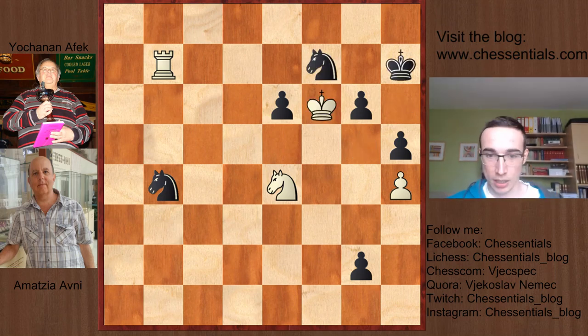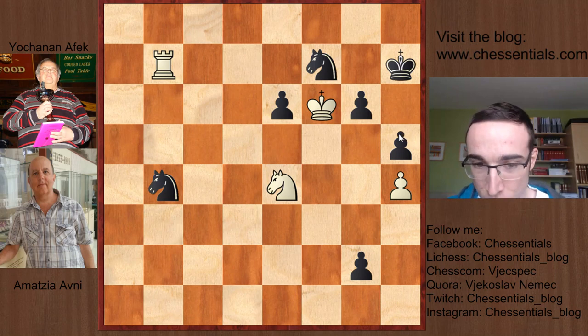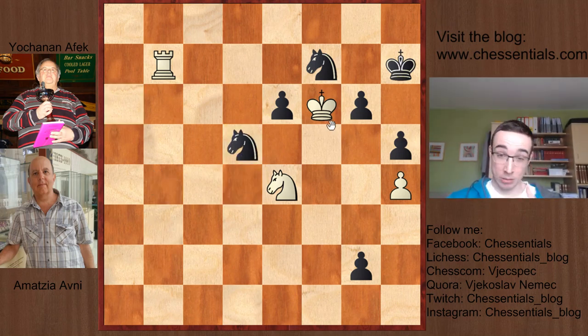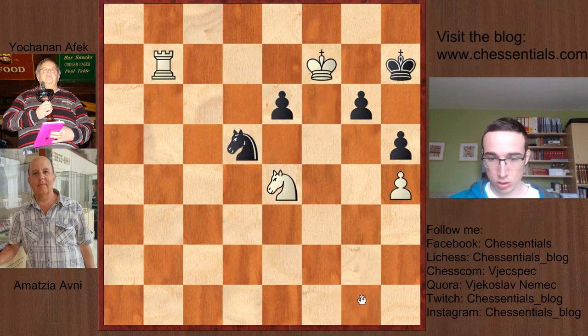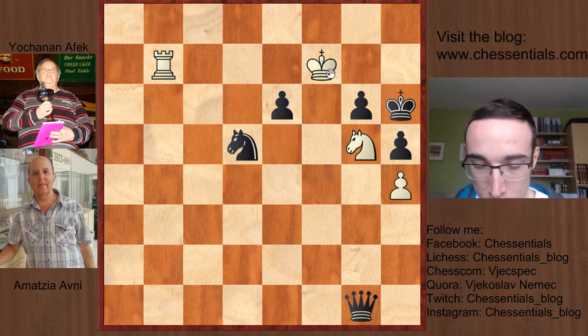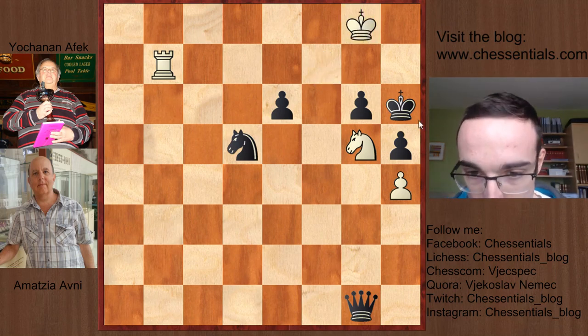After king takes king, f6. So the only remaining move in this position is knight d5 check, but here white employs a very similar idea, and that is king to f7, g1 queen, knight to g5, king to h6. Now obviously king h8 is met by rook to b8 mate, so king h6 is the only move, and now a similar move as in the previous variation, king to g8.